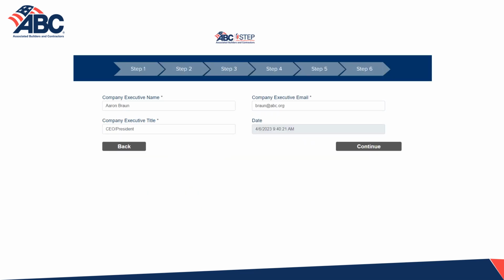On this page, simply enter the name, email address, and title of the company executive who will serve as the authorizing signature for the submission of this data. This person is usually the highest ranking officer, typically the CEO or president. Click Continue when you're ready to move on to the last step.